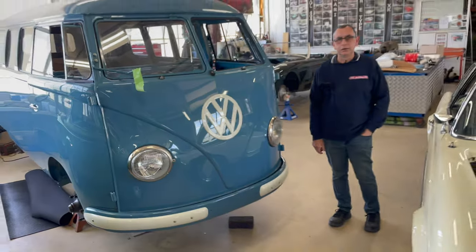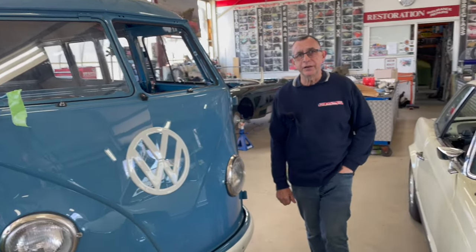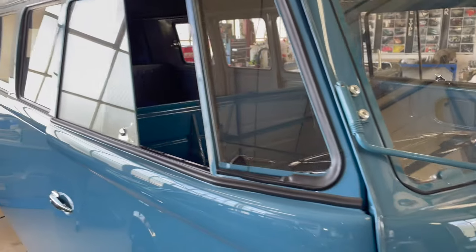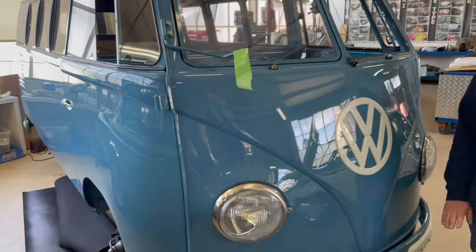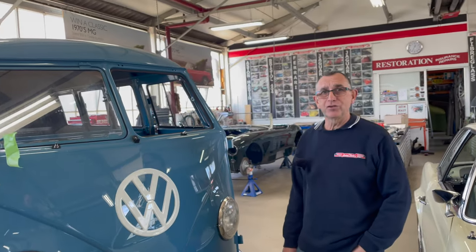Okay, Chris, what have we got here? A 1954 Van Door Kombi van. 54, so an extremely early van. Yeah. Very difficult to find parts for 54s, because they changed quite a lot of the items on the 55, and you can get just about anything for a 55. But for a 54, seriously, extremely difficult.